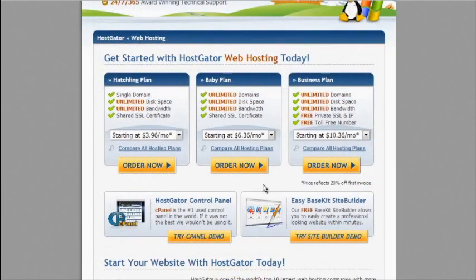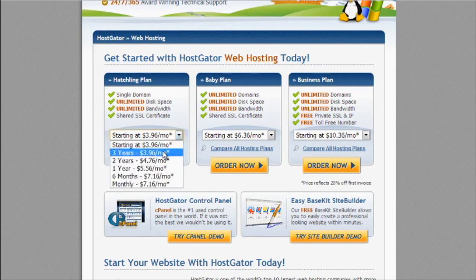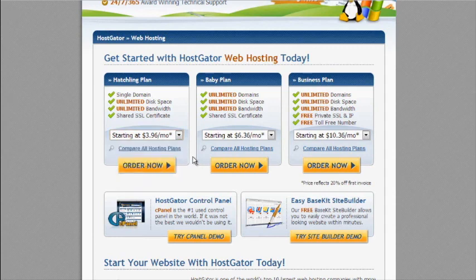So, as a potential customer, they'll have you think that's what the monthly fee is going to be every month, and that's not the case. And that to me is misleading and somewhat of a tricky sales tactic. But if you do decide to purchase your hosting plan in bulk, which I highly recommend, that's where you'll really pay the listed monthly price of $3.96 if you decide to pay for 3 years in advance, or $4.76 if you decide to pay for 2 years, and so on.